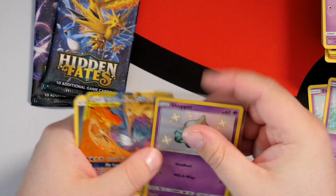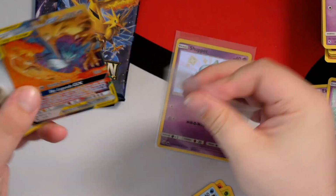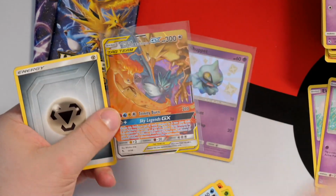Now, this is what I call a tin saver. This is what I meant when I said tin saver. It's not the hardest card to pull. You do pull this quite often in Hidden Fates, but it saves the tin. This pretty much just buys you the tin. It just pays for the tin itself.